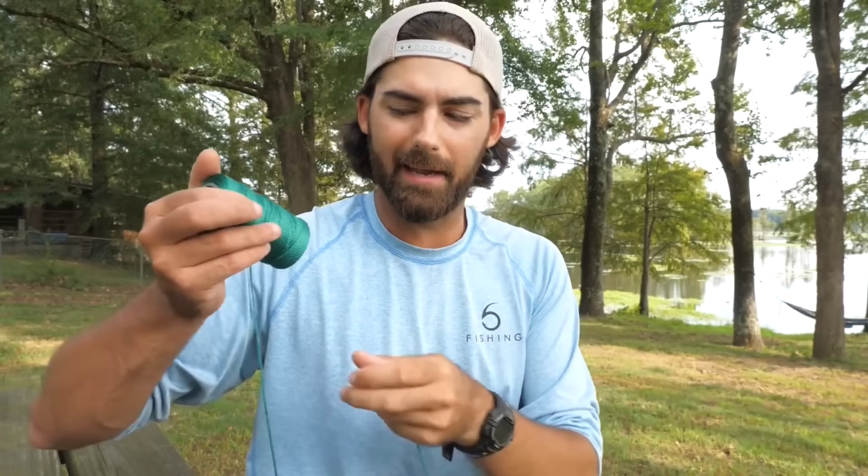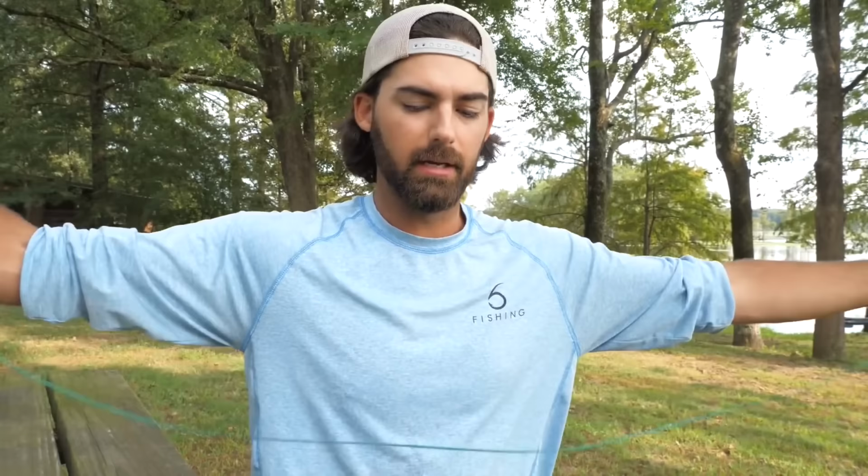And eventually what I'll do is I'll tie this up to a tree. And then depending on how deep it is, I can actually hang the line higher up on the tree to make sure my bait's not stuck on the bottom or make sure that it's not too high up in the water column, if that makes any sense. So this is where we're gonna start at, wingspan. And I'm just gonna cut this off.